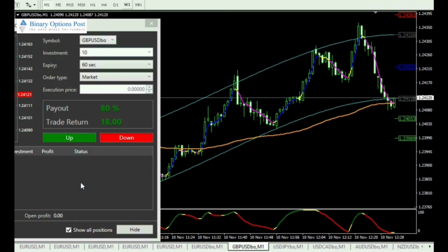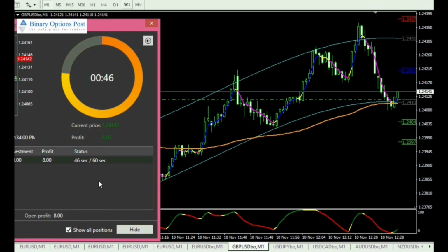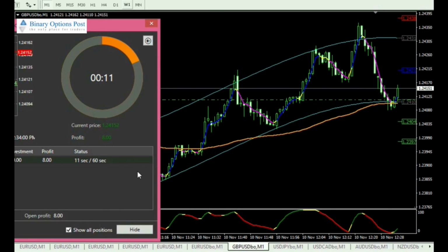Now, we see the prices going up again, but the bands are going flat, which is not ideal. Anyway, I place my trade. My first trade is good, and I'm going to take one more. It's a bit risky because bands are flat.